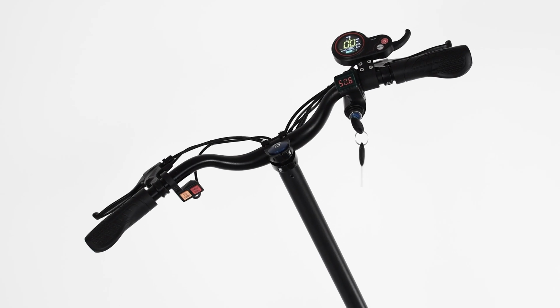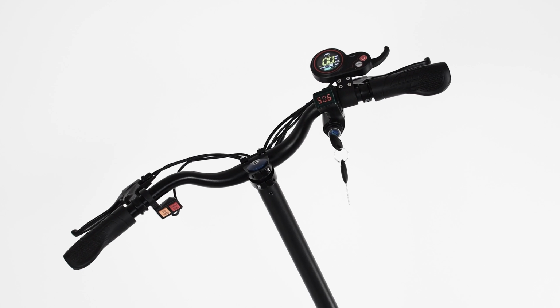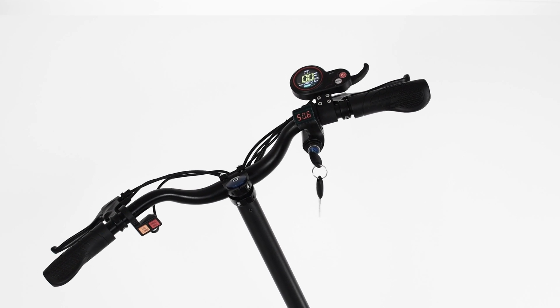The Pro comes with a throttle powered with the index finger versus the usual thumb, which allows you to commute for longer distances without hurting your thumb. A design improvement making it much more comfortable, with additional control as well.